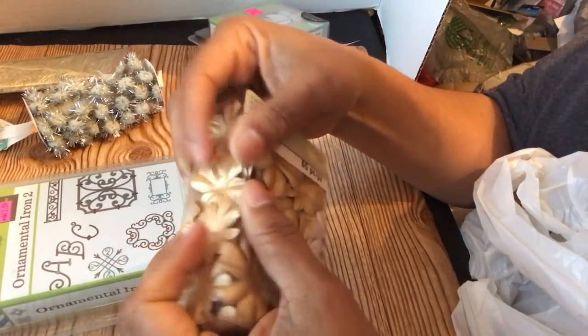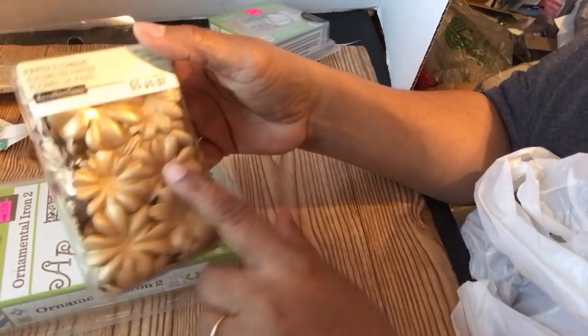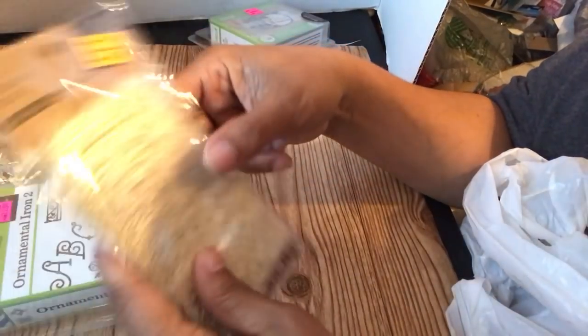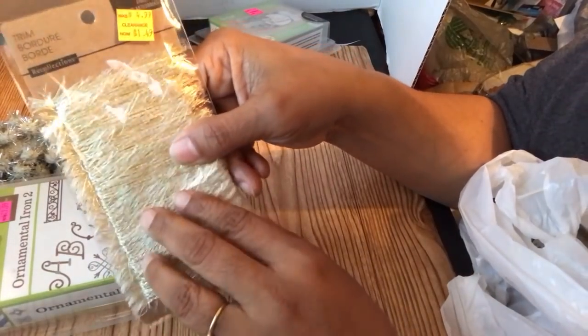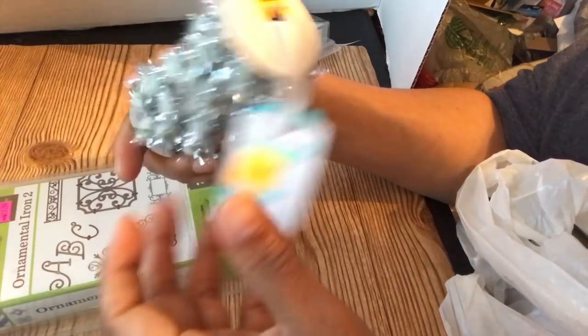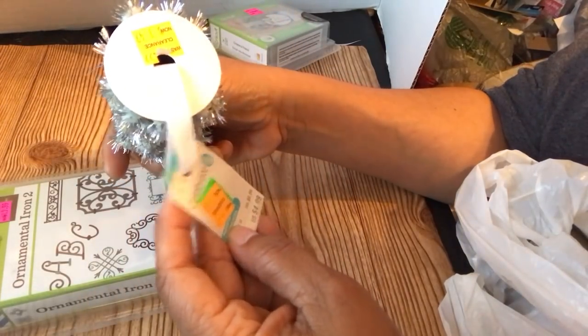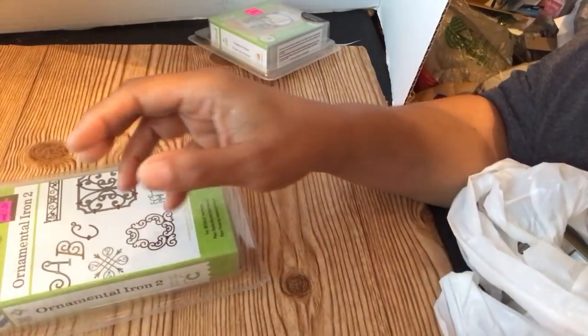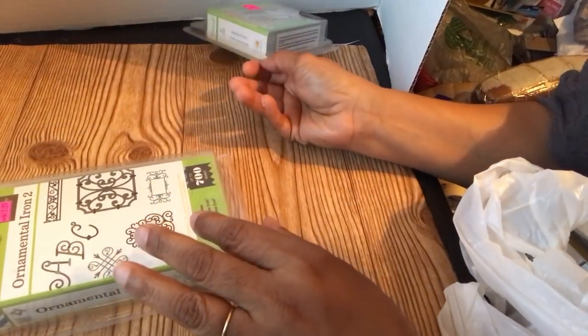Oops! I got me some gold flowers. I had my 50% off coupon on this, so I paid like $2 and some change. Got some more of this fun fur with gold and white in it for $1 and some change, $1.49. This is another one, $1.49. Some little fun trim to use on some stuff.